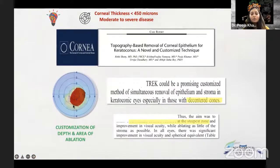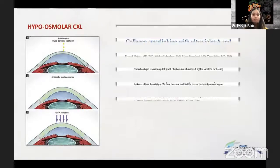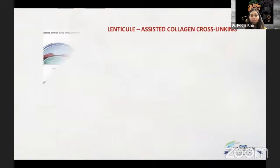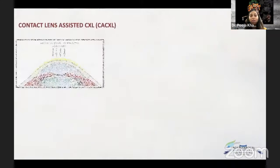You do a small laser in the area of the cone, which is known as the PRK procedure. You do not ablate the entire area, but just that is there. And then the hypoosmolar cross-linking, where you use hypoosmolar drops for the cross-linking effect. Then in pachymetry less than 400 microns, you can use a lenticule from a SMILE procedure or from your corneal stroma, through which you put the riboflavin drops and the UVA light. It will reduce the damage to the endothelium.